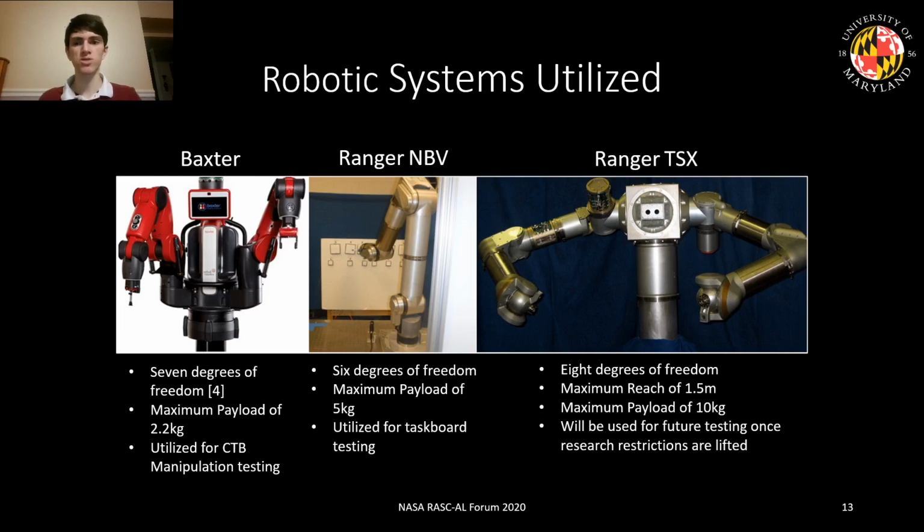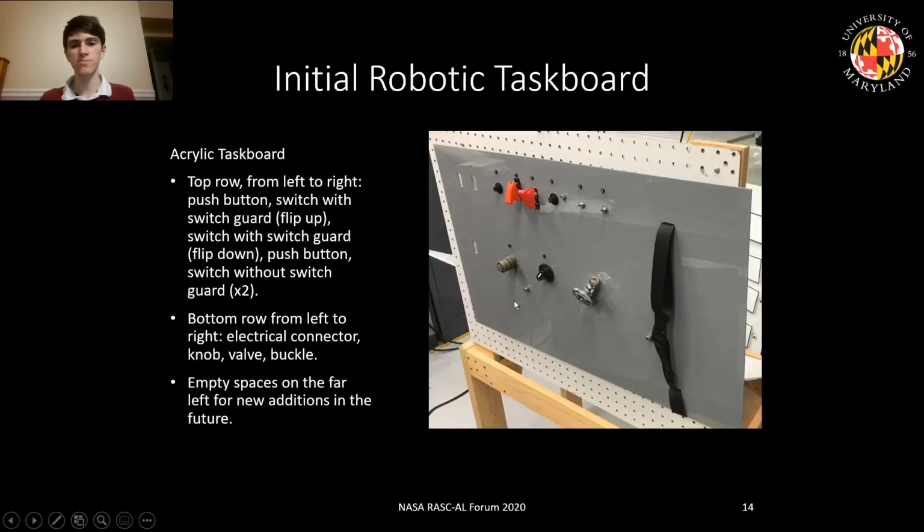Finally, there is Ranger TSX. Ranger TSX is a system that is suited for ground, underwater, and space operation. It has two 8-degree of freedom arms attached to a single positioning leg. In fact, RTSX was designed for a space shuttle flight experiment and approved by the NASA Payload Safety Review Panel for flight and operations on the space shuttle. We intend to use it for further testing in the future to validate our current experimental findings.